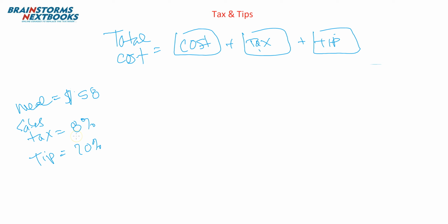So I keep saying 8%. Where you live, it could be 7.25, who knows? But it doesn't change. So this 8% we're going to call the sales tax of our area. But the tip, this is weird. My meal looks like it's 58, right? My sales tax I know is 8% no matter what, but the tip varies, and I put 20% here to be cool.